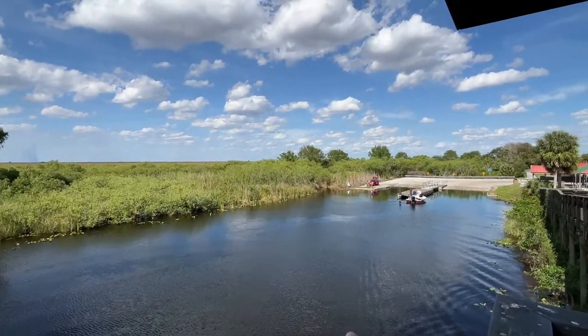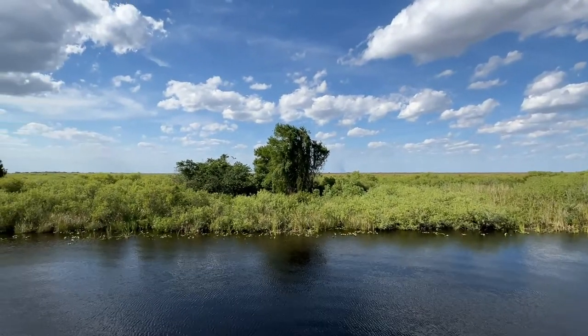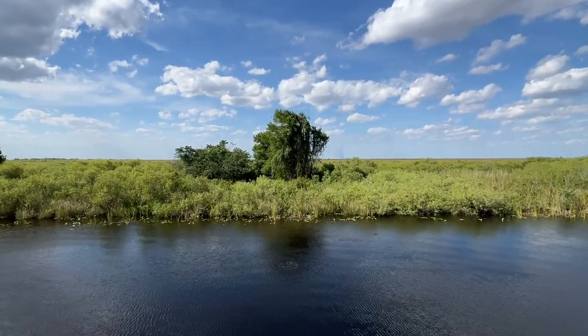So this is a nice area because if you have a boat, you can launch your boat from here. Airboat, whatever. Canoe. Yeah, canoe.